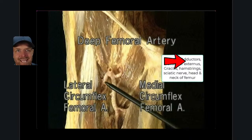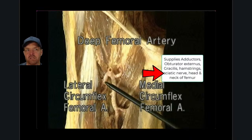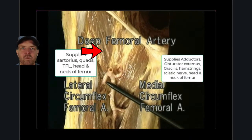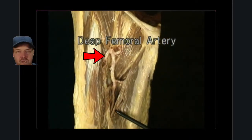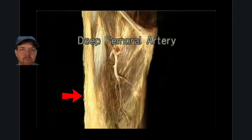So this one supplies the adductors, the obturator externus, gracilis, hamstring, sciatic nerve, and the head and the neck of the femur. Okay, it's that deep one that supplies all of that region, and sometimes this is called the profundus, because it's deep, it's profound. Okay, and then this one, the lateral circumflex, supplies sartorius and all of the lateral structures.